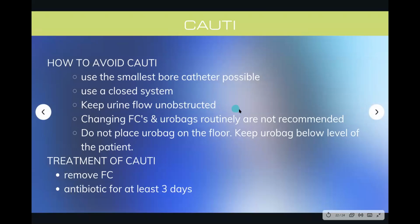Now, changing the Foley catheter and the urobag routinely are not recommended. But whenever the patient is in prolonged catheterization with that catheter in place, we have to clean that catheter and the urobag, because there's a biofilm that forms in the catheter, which also attracts bacteria. Important, do not place the urobag on the floor. Okay, that's very, very important.